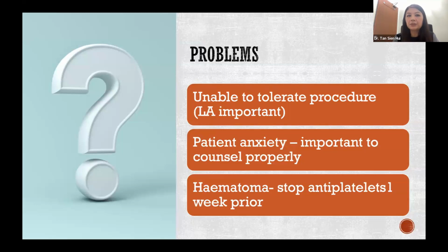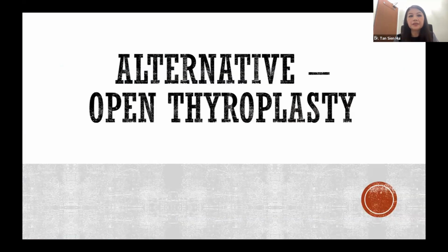Patient anxiety is also an important factor if you want the procedure to go smoothly, because the patients need to cooperate. So it's important to counsel the patients properly. I find that if you explain to them what you're going to do, what they will experience during the procedure, and what they're going to experience after, they are a lot more calm and they are able to tolerate this procedure. One thing we need to be careful of is hematoma. For those on antiplatelets, I tend to stop the medication 1 week prior to that.